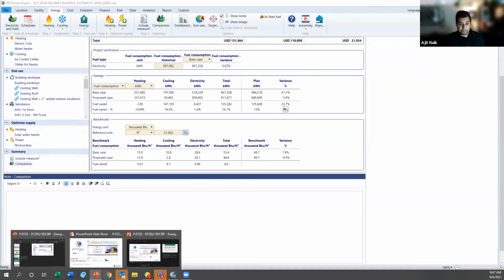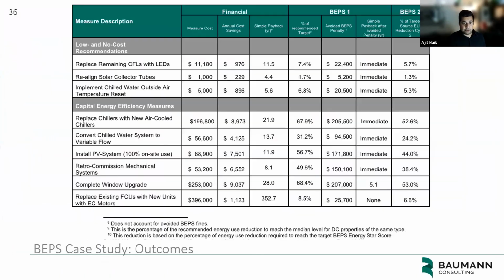So bringing it back here, we really tested a ton of ECMs here, right? There were low cost and no cost recommendations and capital efficiency measures, and all of them contributed different amounts to meeting the BEPS requirements, but all of them had different values and different acceptabilities.